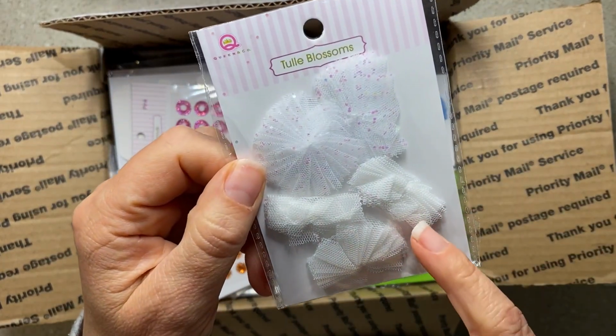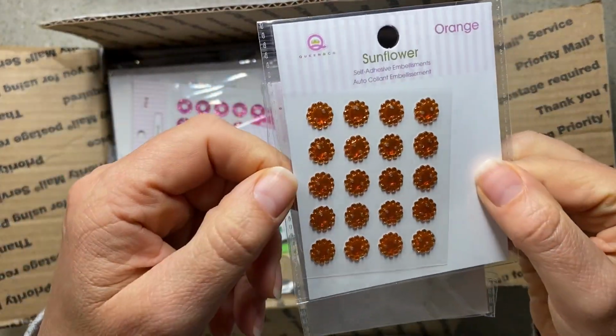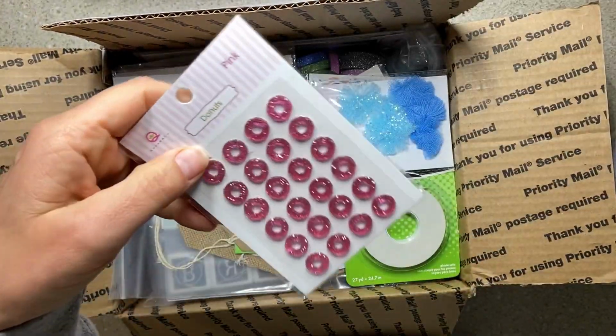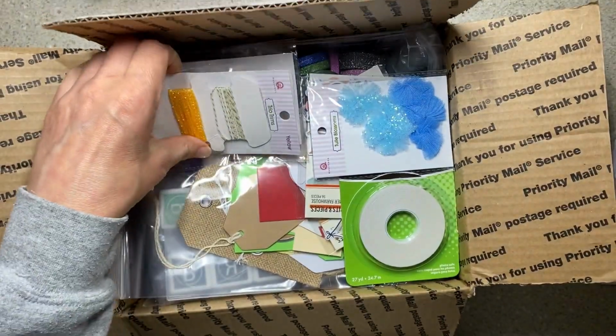Look at these little tulle bows. These are cute. I haven't seen these at shows. Tulle blossoms and orange sunflowers. Ooh, I like this color of Goosebumps. It doesn't say what they call the color, but I like it. Oh, look at these little pink donut things. These are big embellishments, but kind of cool.